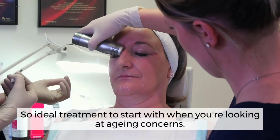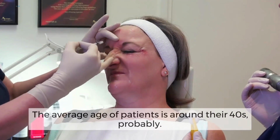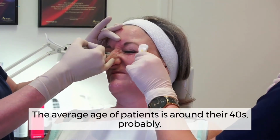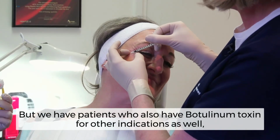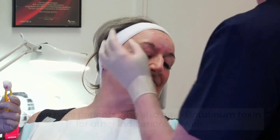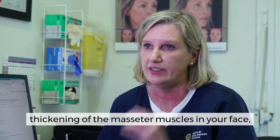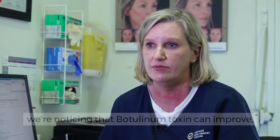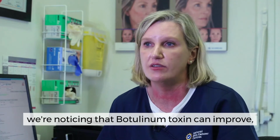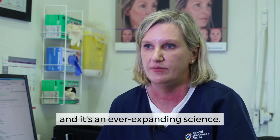Ideal treatments start with when you're looking at ageing concerns. Our average age of patients is around their 40s probably, but we have patients who also have botulinum toxin for other indications as well, including migraine treatment, teeth grinding and thickening of the masseter muscles in your face, and underarm sweating. So there are lots of different indications we're noticing that botulinum toxin can improve, and it's an ever expanding science.